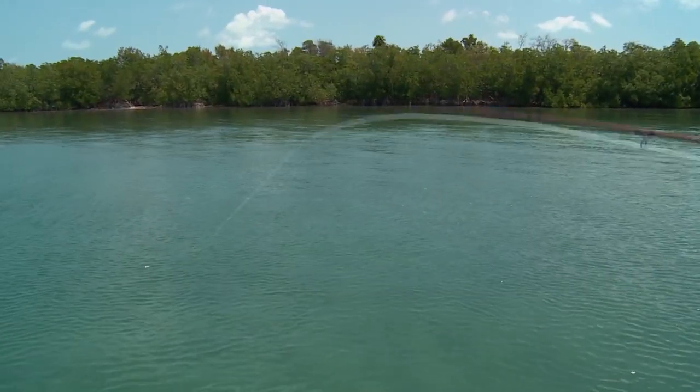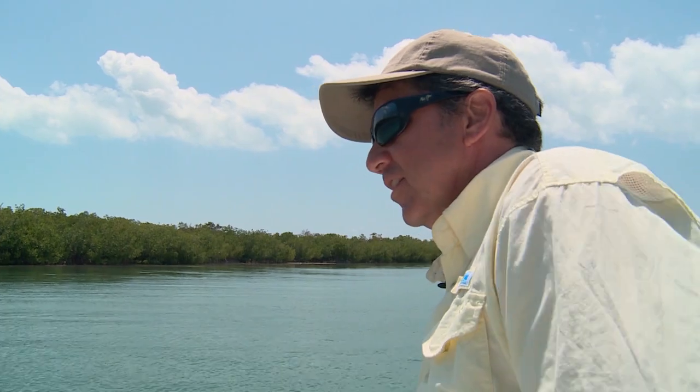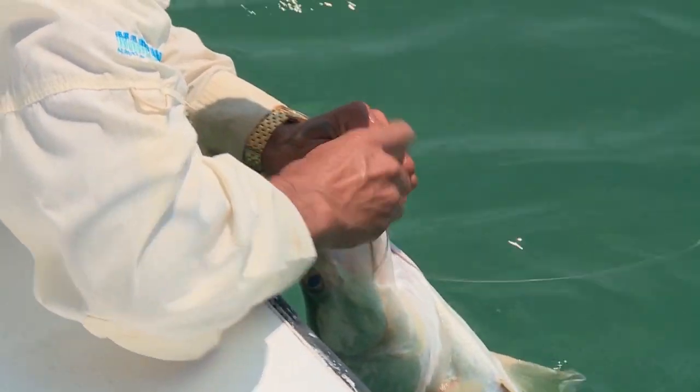Boy, and that was a big key there, is getting the cast so it got his attention. You know, he had to see it. So he had to flick it right in front of his nose, let it plop, let it sit, and then get it. And oh, that's about the toughest casting that I've ever had to do. Boy, he's a nice one. That's my first snook.